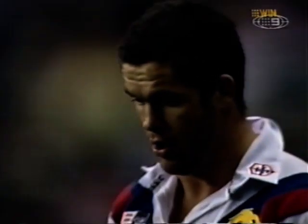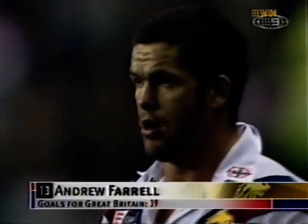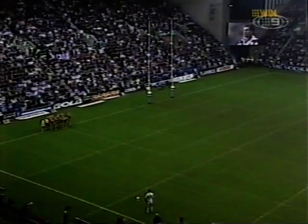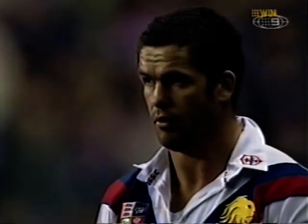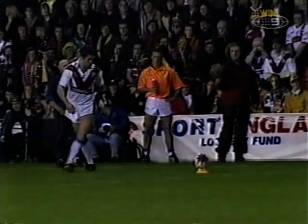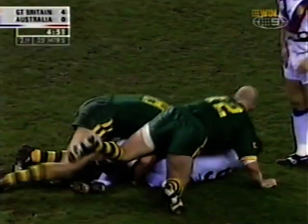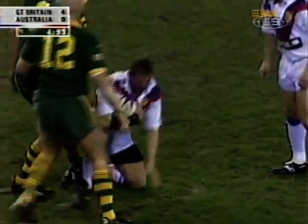Now then, Andrew Farrell, the captain, 10 points wanted for 100 in tests. Boy, would he love to kick his 40th test goal here on the home turf. He knows every inch of this ground. And Farrell has hit the outside of the post. 4-0. In the first test, some beautiful offloads just like that. You've got to take your opportunity.